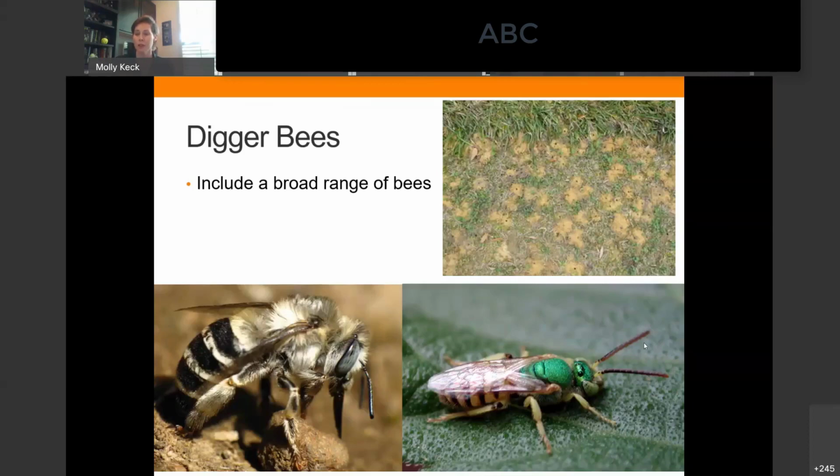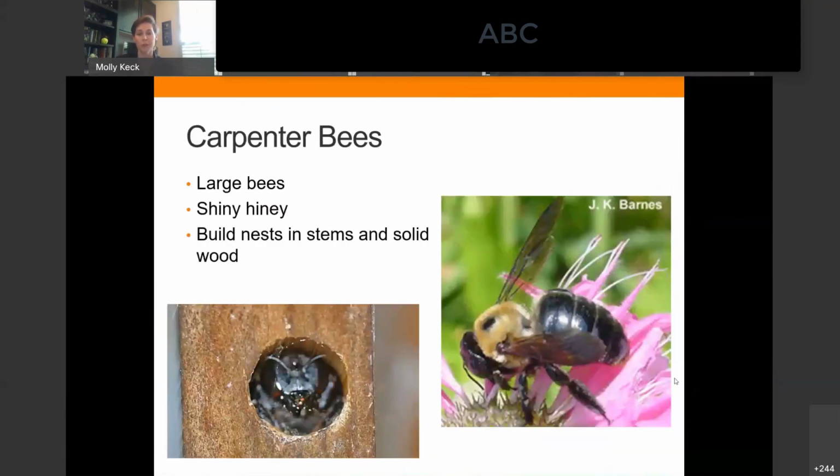And they really aren't going to do this in something like your turf. They're going to do it more in an uncultivated area. So, let them do what they're going to do. Carpenter bees are one, though, that could definitely be considered a pest.